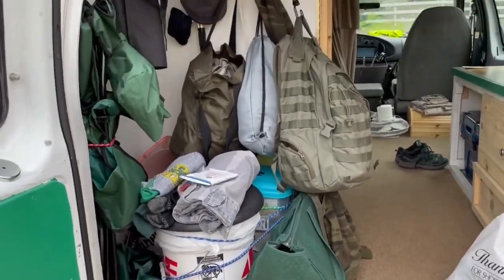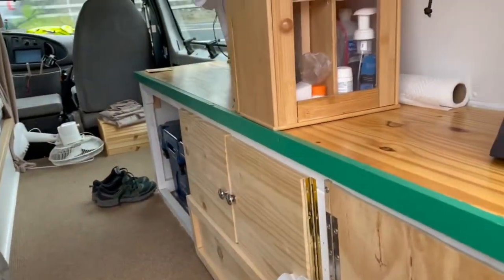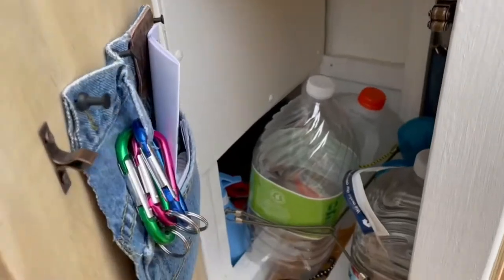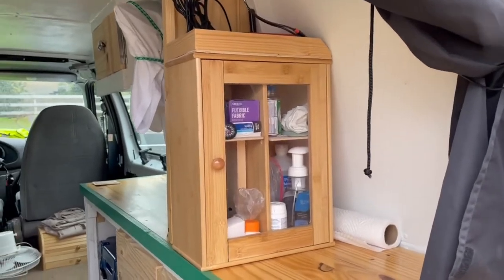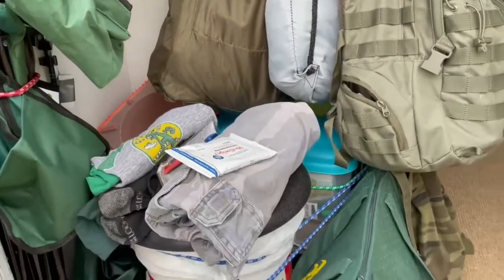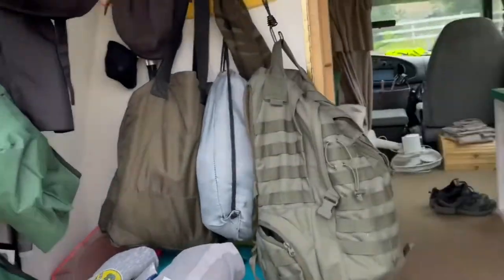So this is the back of my van, kind of messy, but this is kind of my bathroom. I've got a medicine cabinet in the backpack here, and I keep water down here in my water cabinet. I use the water to clean up, and I have all my toiletries right here in my medicine cabinet. My clothes are here. I've got a dirty laundry bag right here that I keep hung up. Right now, the back of my van's pretty messy, but this is where I clean up and get ready to go to the game.